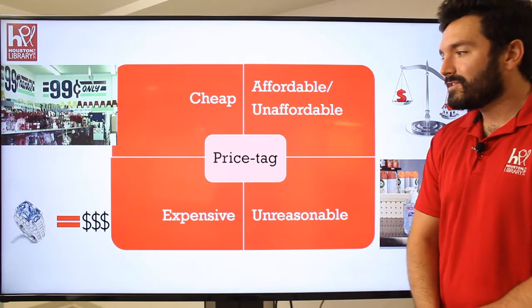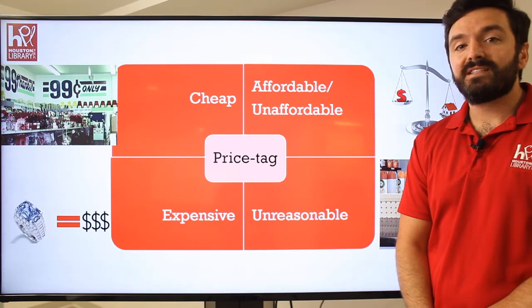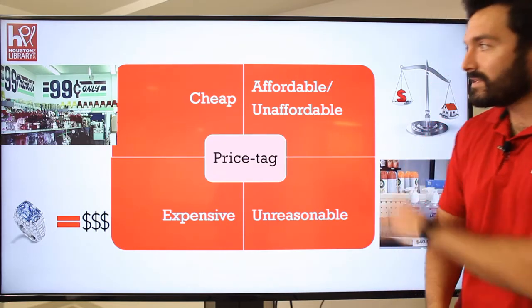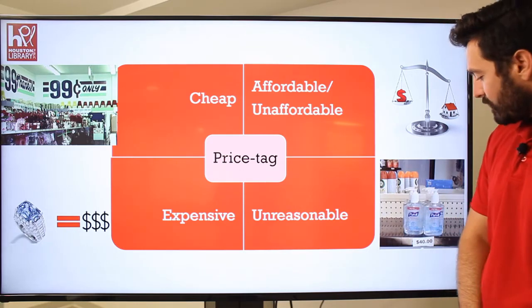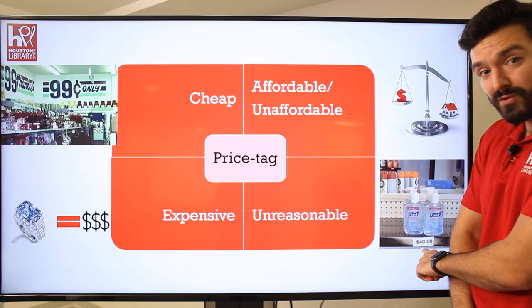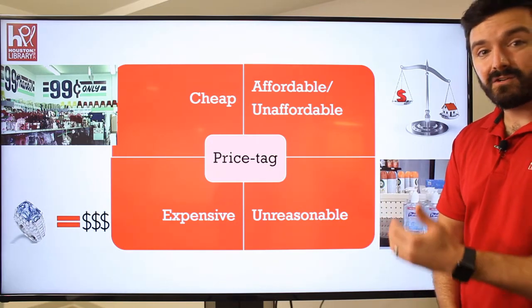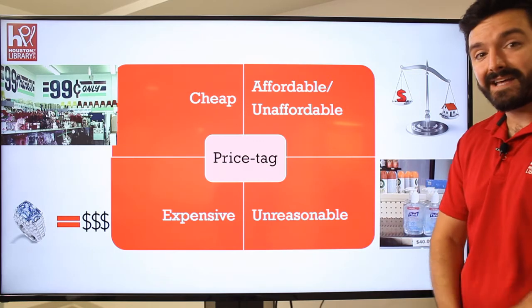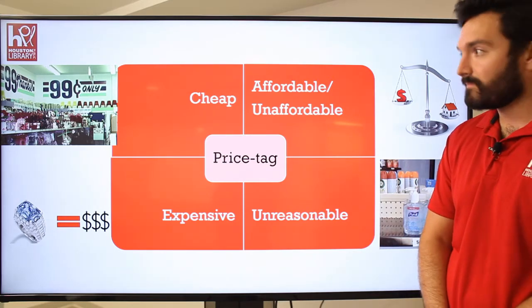All right, so first of all, let's talk about the price tag. How much does something cost? So all these things are associated with the price tag and how much it costs. Now, price tags can take many forms. They may be a little guy like this, and they may be posted so you can see it as you walk up, or every single item might have its own price tag attached to it. So a price tag is where you see the price, right?